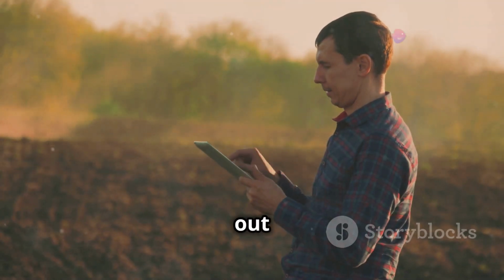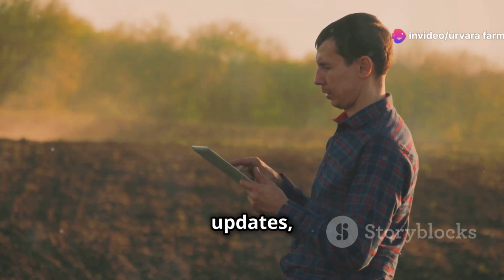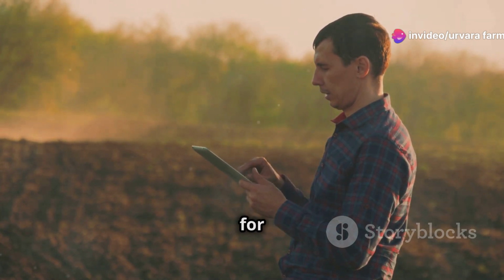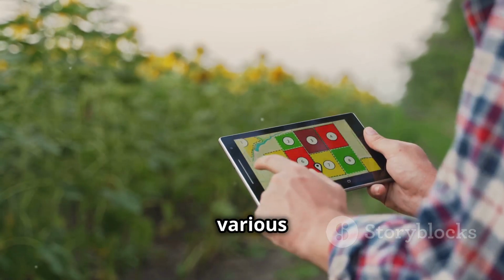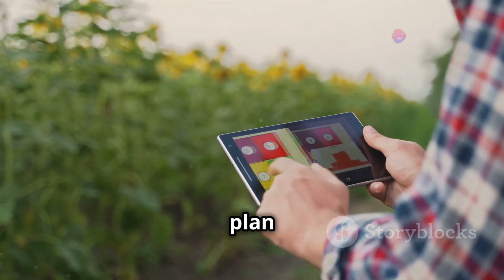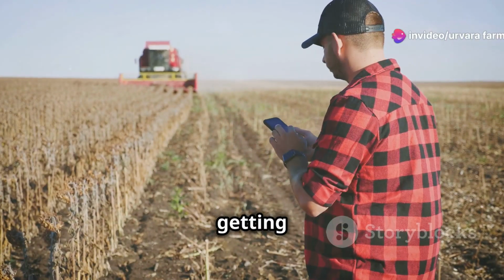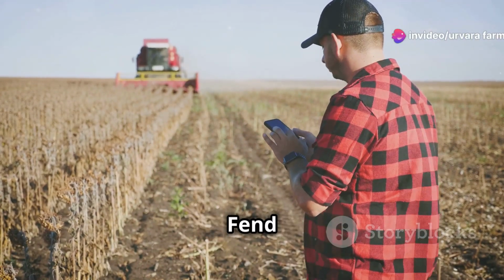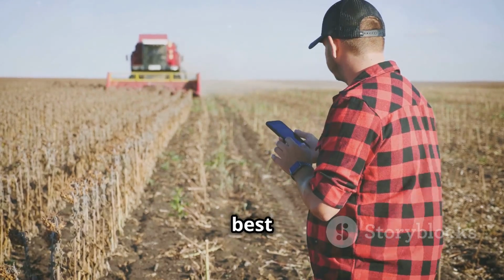FEND takes the stress out of selling your produce. With its intuitive interface and real-time updates, it becomes an indispensable tool for farmers. It provides real-time market price trends for various crops. This means farmers are always in the know, making it easier to plan their sales strategy. No more relying on outdated information or getting ripped off by middlemen. FEND empowers farmers to take control of their sales, ensuring they get the best deals.